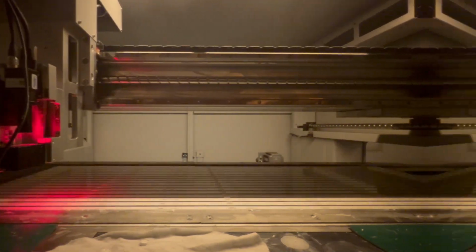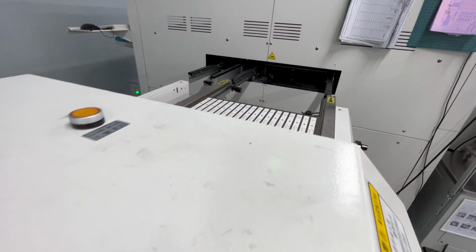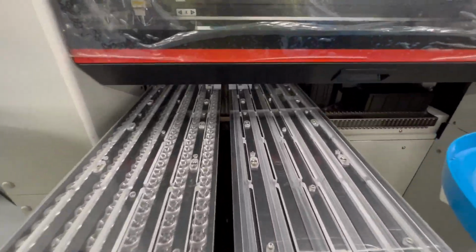We have stock of various LED backlight strips for all TV brands, minimum order 1 set, with the fastest delivery time of 1 day.